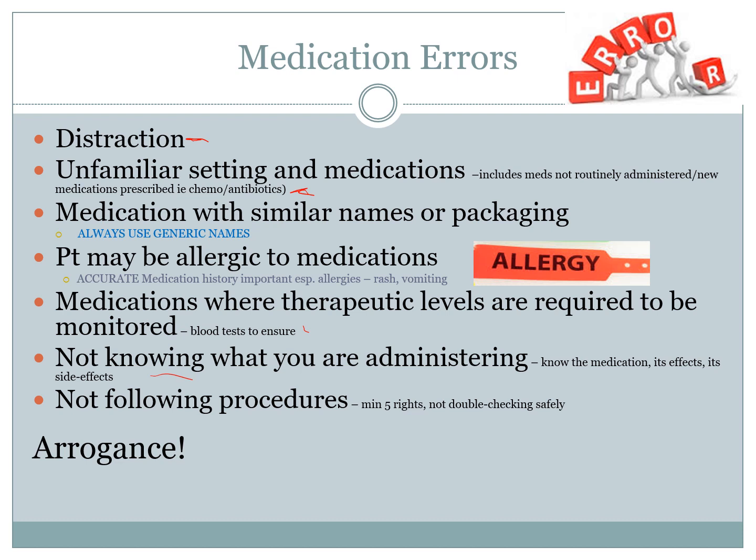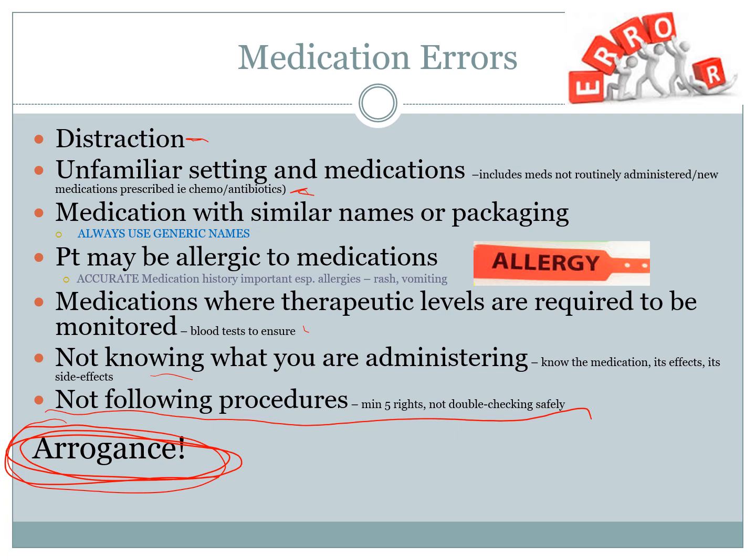And then not following procedures because you're too busy, or not enough knowledge, or most of the time, it is just pure arrogance that you think that you're above the procedures. You don't have to do the 5 rights. You don't have to get this double checked. That takes extra work. I'm a competent individual, and then mistakes happen.